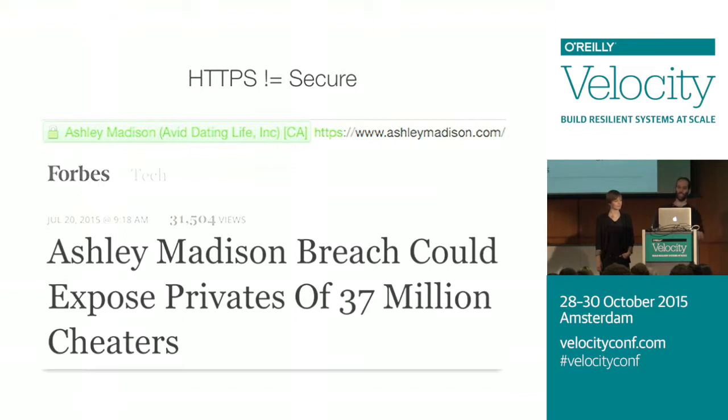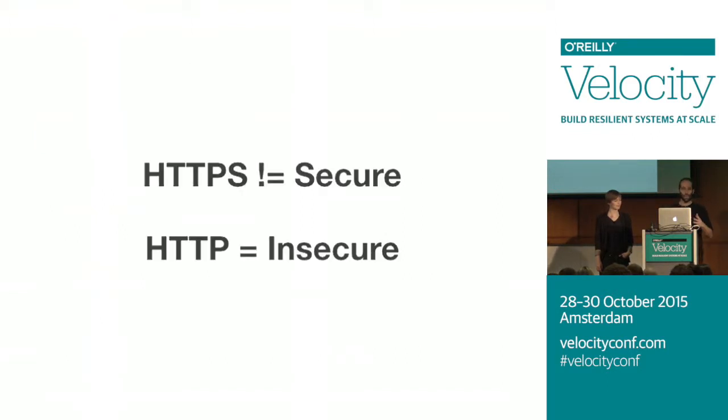So it's oftentimes misleading. In reality, what we should say is that we cannot say that because it's HTTPS, it's secure. It's just not true. But what we can say with pretty good certainty is that if it's using HTTP, it's not secure. It means that in this specific channel, data may be leaked, compromised, or faked.